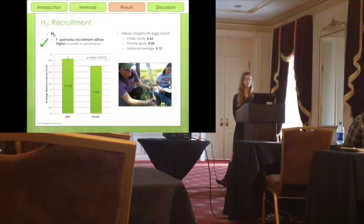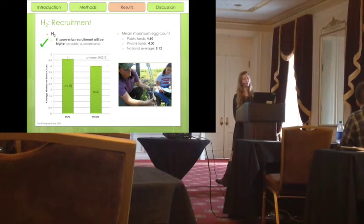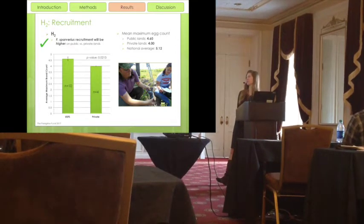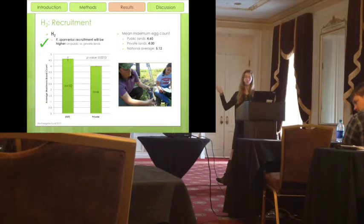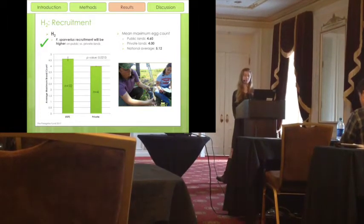Our second hypothesis, that recruitment was going to be higher on public lands, was supported by our data, but let me explain this one a little further here. So in this graph, you can see that the U.S. Forest Service had an average maximum brood count of 4.6 eggs, where on private land we had exactly 4 eggs.